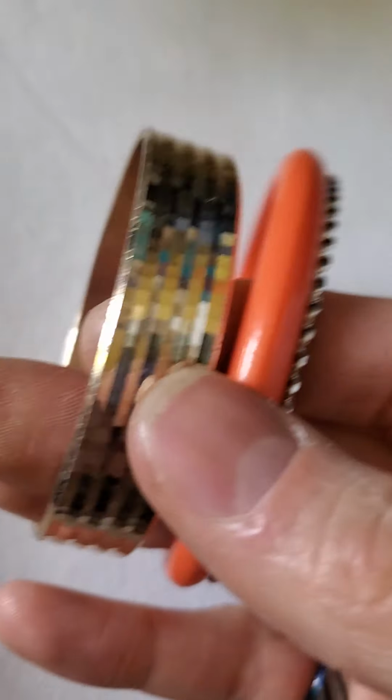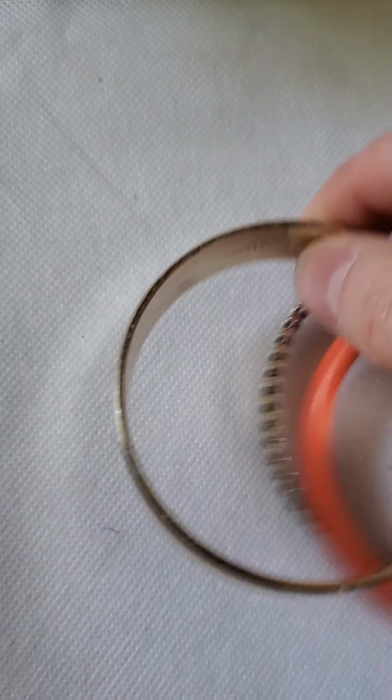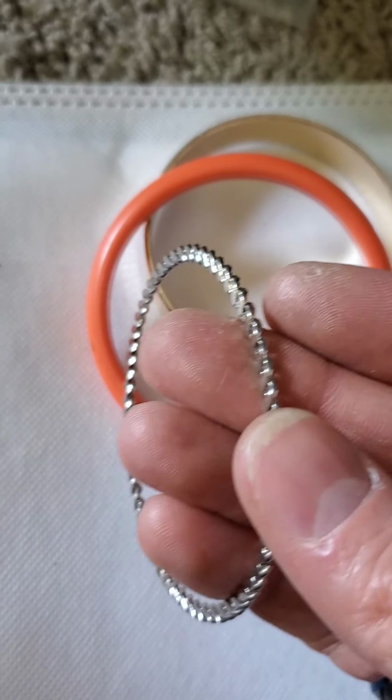We have a few more bangles here. I don't believe there's brands on those two there, but this one appears like it does. Oh, it's not a maker's mark. It just says West Germany. And then there's this little Bakelite bracelet and another little bangle. So we'll put a lot together with those.